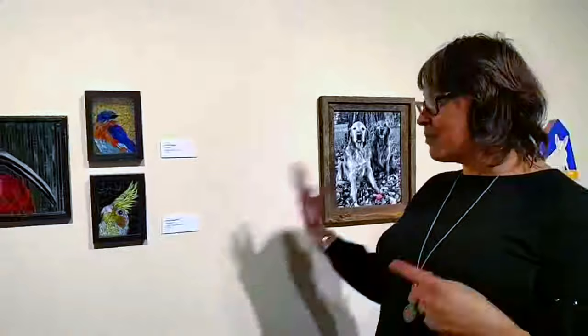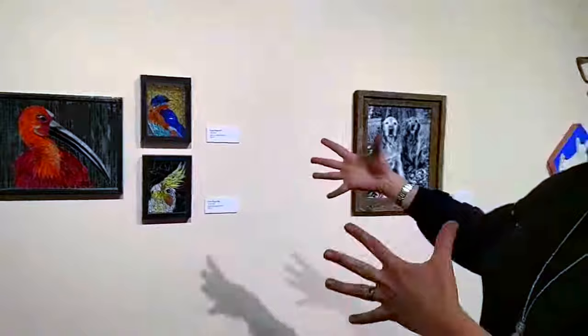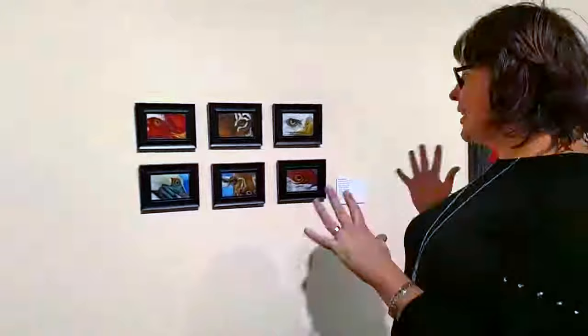She's a mosaic artist, so there's these really fun ones. She is the artist in residence for the schools, so she's going into the schools and helping teach kids art and how to do it. It's a really neat program for our local schools. But really, there's a variety of animals on display here and a variety of mediums going on too.